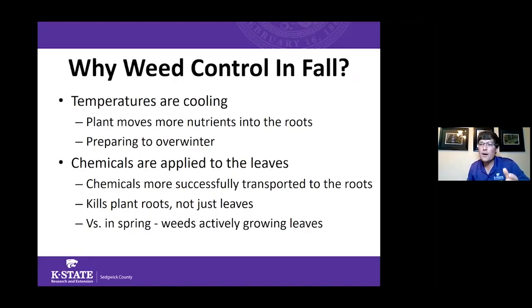So why worry about weed control now? Because oftentimes people are worried about weeds in the spring and in the summer, not the fall. But fall is ideal for weed control because the temperatures are cool, which means plants are moving nutrients out of the leaves and down into the roots as they prepare to overwinter. That means when we apply chemicals to the leaves, we are really successful at getting them to kill the entire weed, root and all, and not just burning the leaves off the ground.